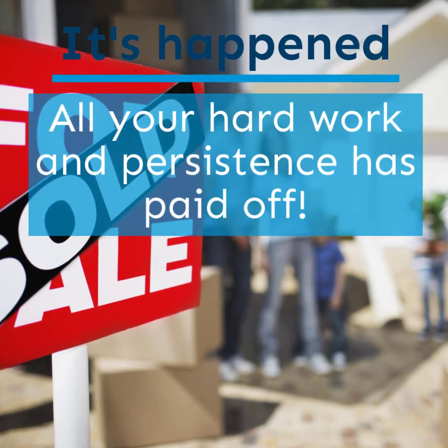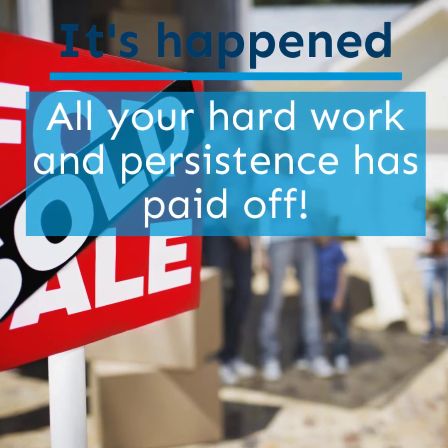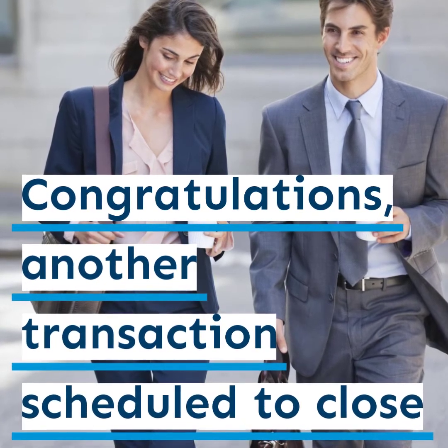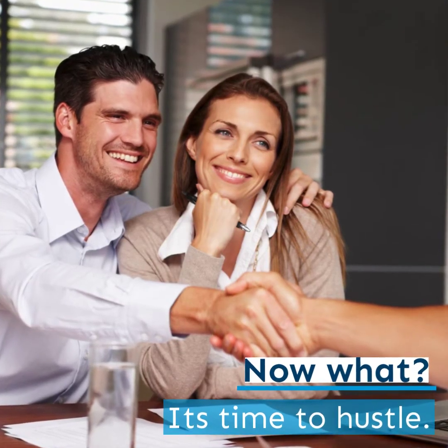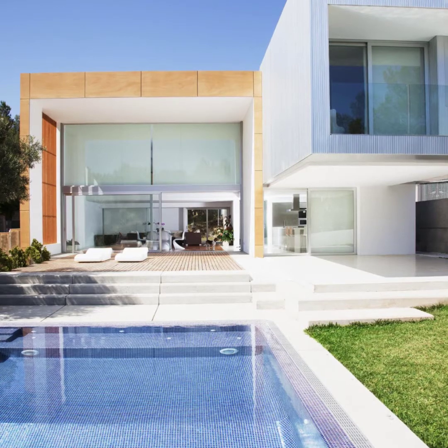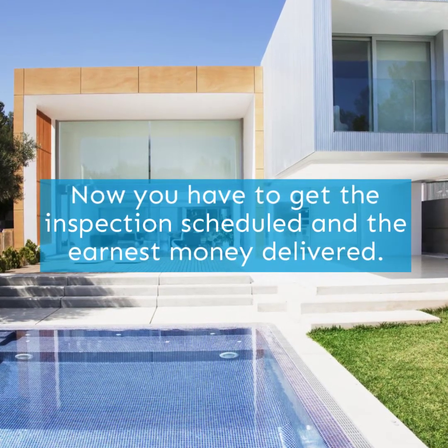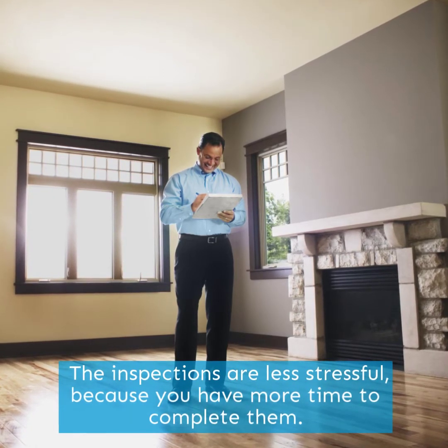It's happened. All of your hard work and persistence has paid off, and you've officially put a transaction into closing. Congratulations. Now what? It's time to hustle. Now you have to get the inspection scheduled and the earnest money delivered. The inspections are less stressful because you have more time to complete them.